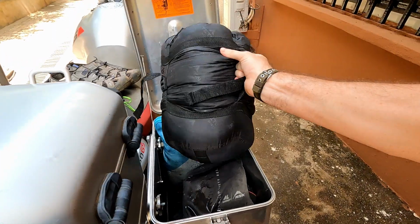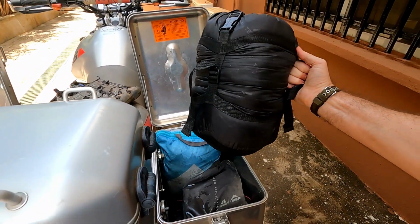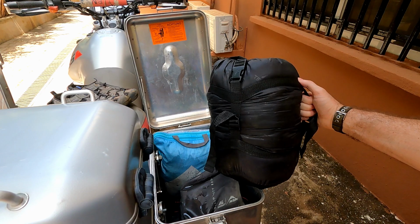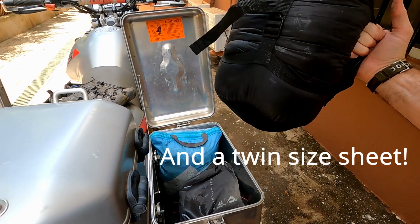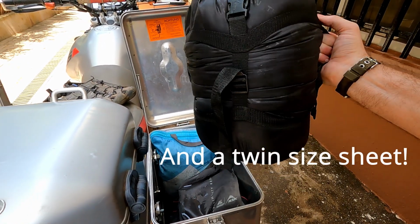All right, I went with a Sub-Zero sleeping bag because I hate to be cold, and there are times, even in the summer, I rode in June and July, you know, in August, it's still cold sometimes. So I went with the Sub-Zero Teton sleeping bag.